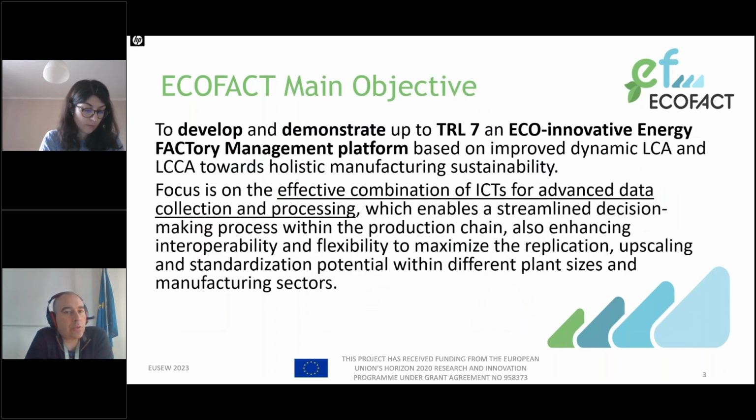The main objective of our project is to develop and demonstrate an eco-innovative energy factory management platform based on improved dynamic LCA and LCCA. So the keywords are factory, of course, and platform, but also the dynamic LCA. Our main focus is the effective combination of information and communication technologies for advanced data collection and processing. So we are somehow a software project, but with a very specific target.